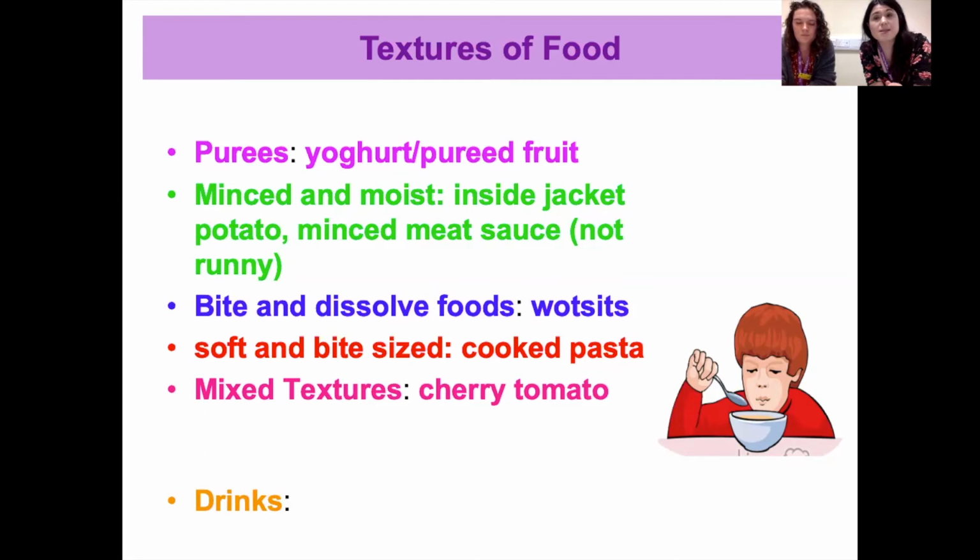And then you have a minced and moist type texture. So this would be something like the inside of a jacket potato. So there's a little bit more texture there. It's not quite as smooth as the puree, but it doesn't require too much chewing, but it's still a little bit more mouth movement than you would require for a puree.